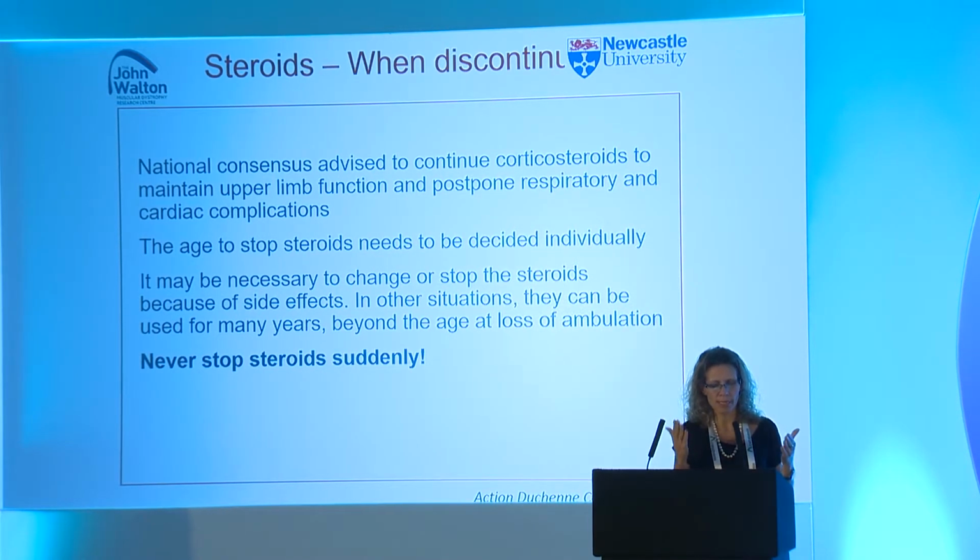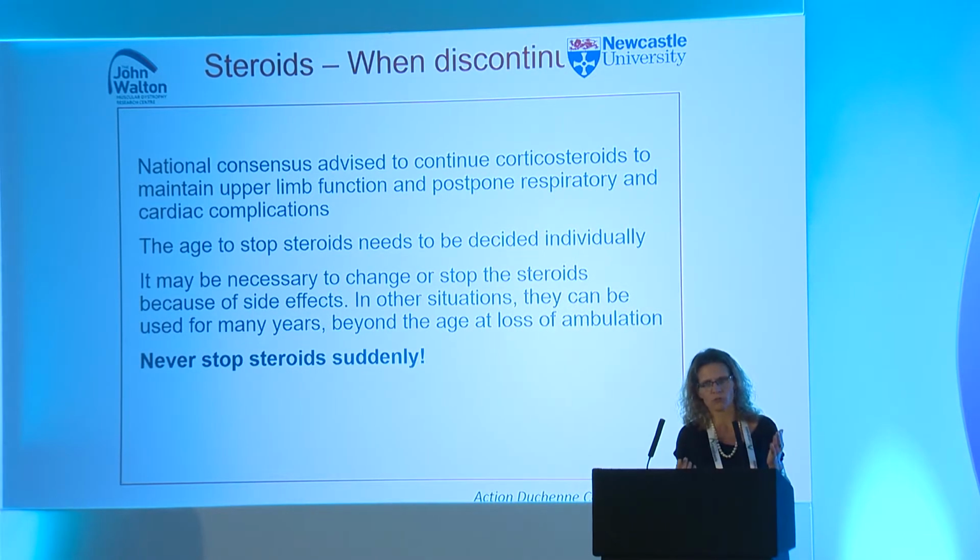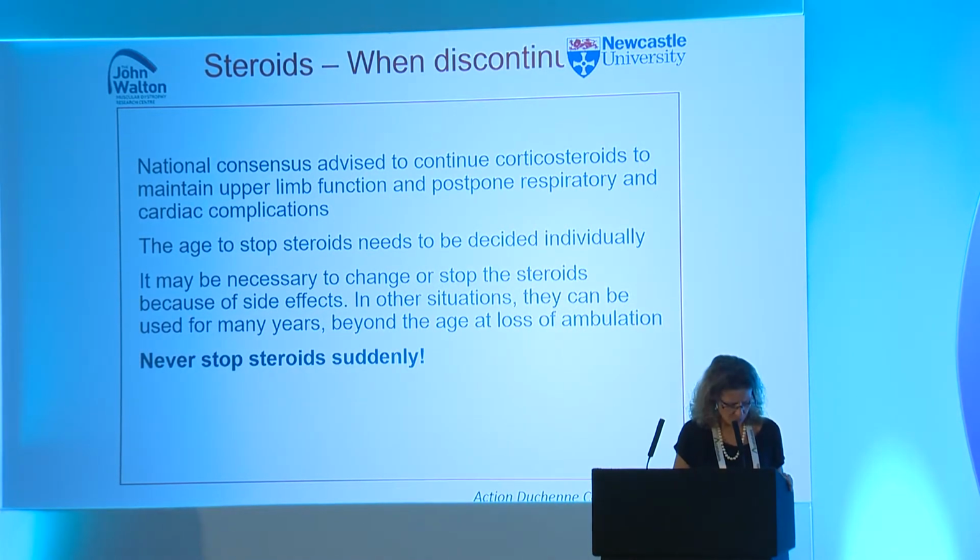Obviously, it is a balance, because when they become older, the weight might become a concern, and therefore we want to balance and maybe play a little bit with the dosing and reduce the dose compared to the original 0.75 milligrams per kilo. There is a point when the side effects outweigh the benefit, and then we decide to stop corticosteroid. But this is case by case and has to be done at the right time.